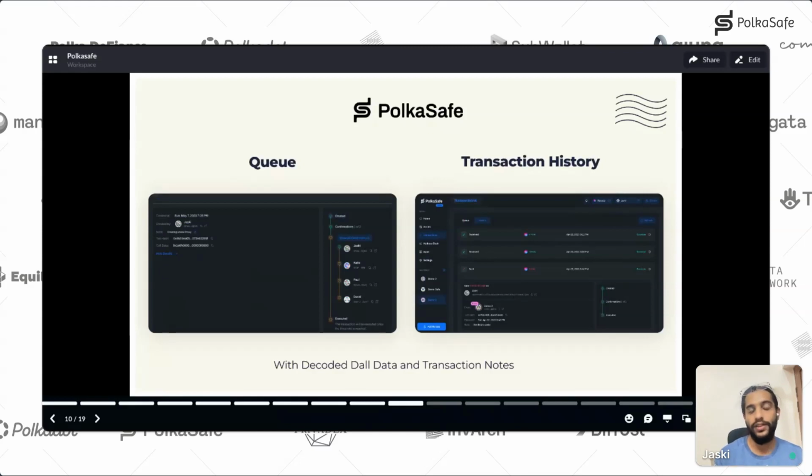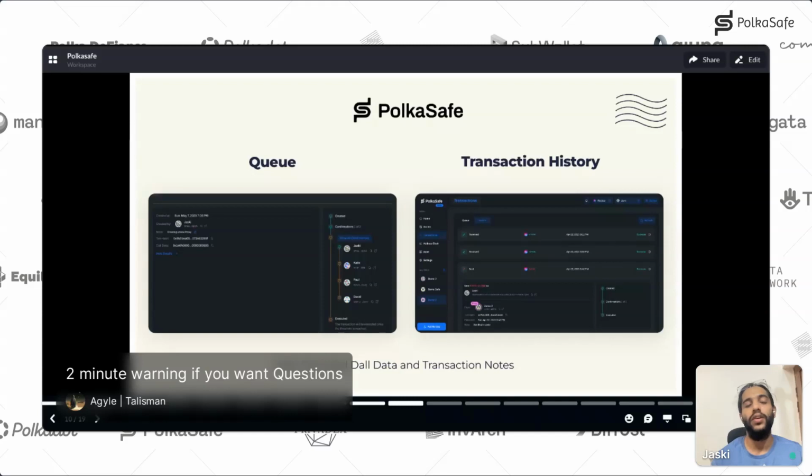The queues are very easy and very clear on what's happening. If you see, we have added transaction notes, and we'll come to more on how we're making transactions more readable and consumable and more practical for operational use cases. But if you see, the transaction hash is here, so call data is here. So for all technical people who really want to check what's happening, you can go and see that. And the queue is very clean. You see who's created a transaction and which other signatories are left to sign. So you don't feel anxious about what's happening with your transaction, and there's clear visibility.